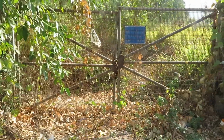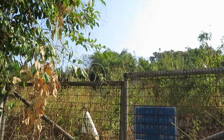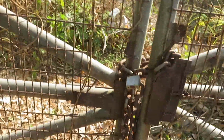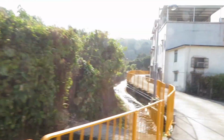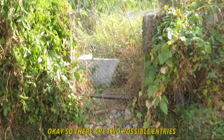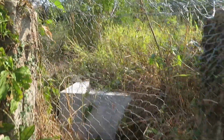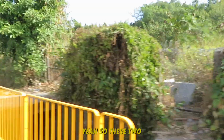So this is one entry. I mean, I can see the mansion from here. Do we go over this? I mean, it's completely locked, right? Yep. Okay, here's also another entrance. But for that, we would have to again climb over this. Okay, so there are two possible entries, both of which I have to climb over, which might be slightly tricky, but should do. Alright, yeah, so these two.